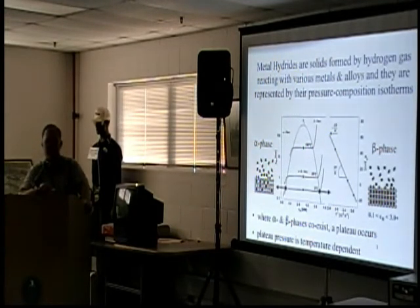If you recall, hydrogen is a diatomic gas, two atoms bonded together, and at the surface of a solid or a metal, they can break apart, and the hydrogen atoms bond within the material and go into the open spaces, voids or interstitial sites. And at low concentration, basically they just dissolve in the metal, and that's called the alpha phase. This is a concentration of hydrogen in metal. Typically it's 0.1 or lower.